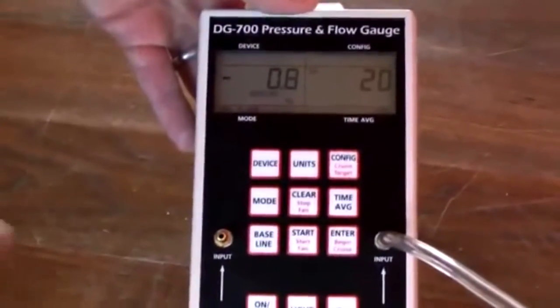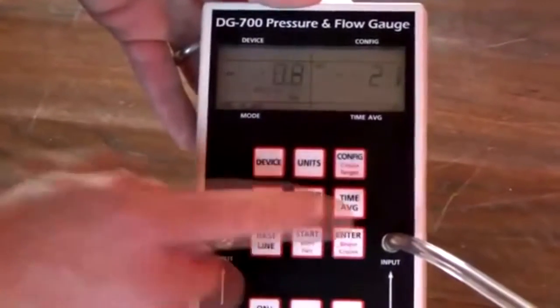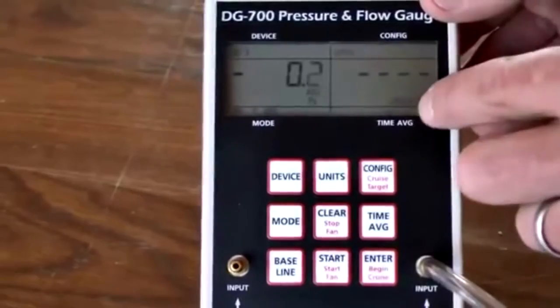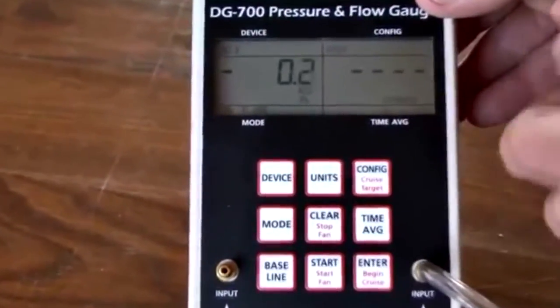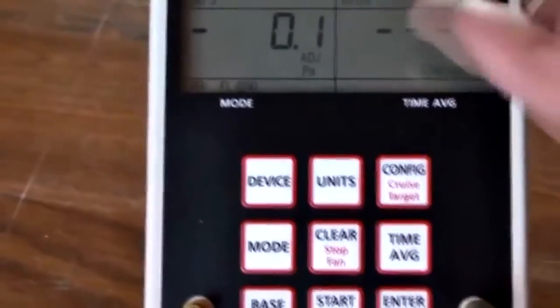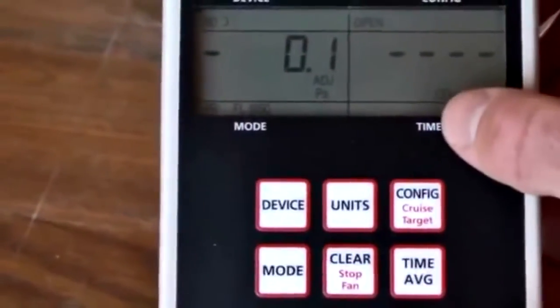And I'm not seeing a lot of movement there, so I'm going to go ahead and press enter, and we've locked that baseline in. And now what we want to set is our time average. Now this is how many of your readings you're averaging together to get your readout in the main portion of the screen. The default is 1.